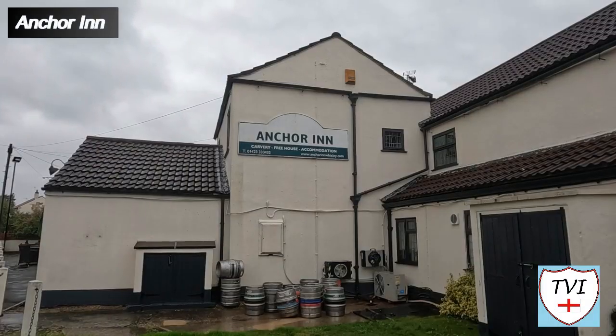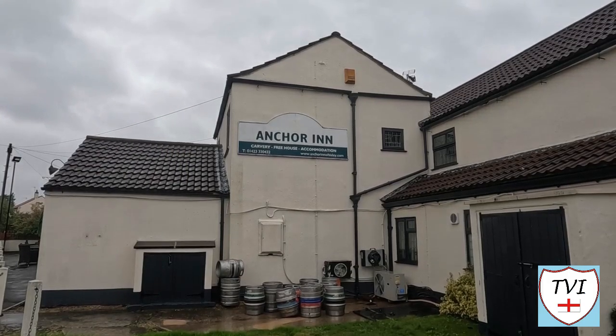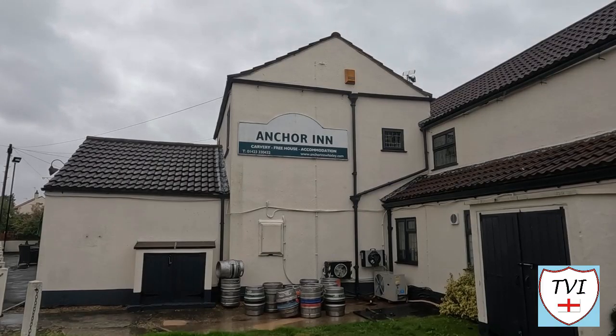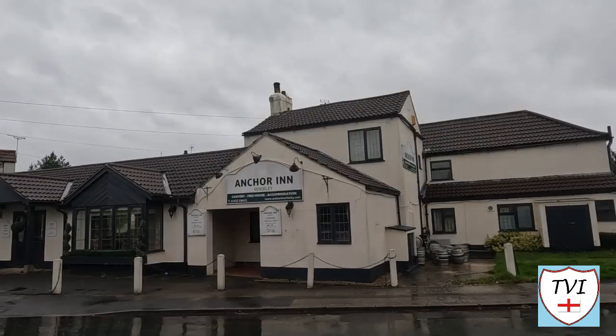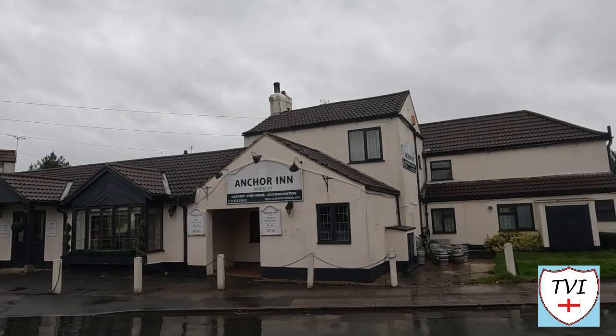This is the Anchor, an old village pub that's had a number of extensions over the years. Although you can have a quiet drink in here, it's very much food-led, with a carvery available 7 days a week. Its original core has low ceilings and exposed brickwork, whilst its furnishings are typical of a traditional English pub.